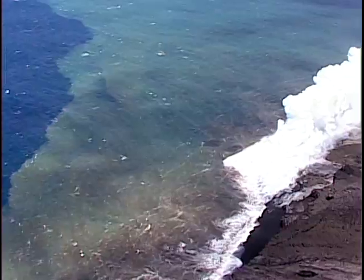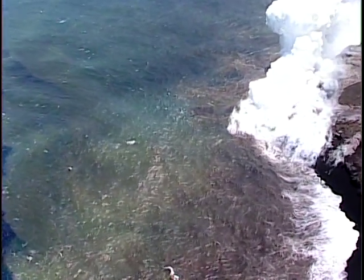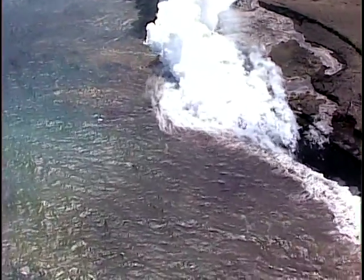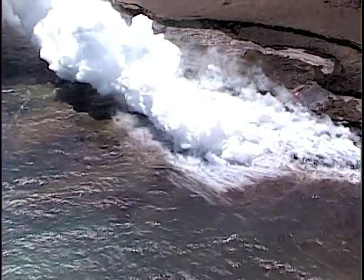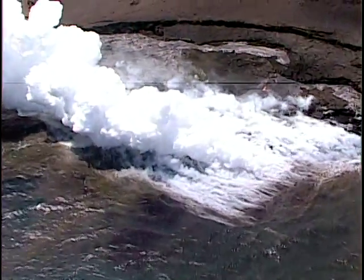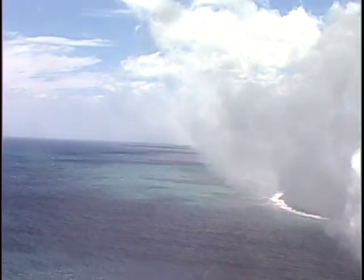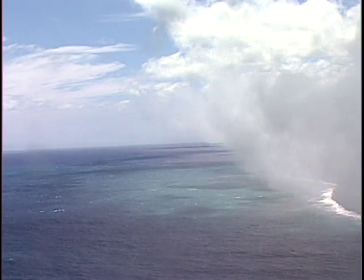You'll see a huge plume of not sulfur dioxide, but hydrogen chloride gas. It's poisonous. Now, every once in a while, you'll see black shoot up out of the base of that plume of white. When a wave comes in and hits some lava, it explodes into little fragments. It cools so rapidly. That's what washes up on shore and gives us black sand beaches.